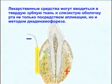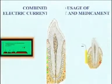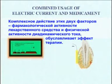Medicines can be implemented into hard teeth tissue and mouth mucosa not only by application but also by diadynamophoresis. Diadynamophoresis is a treatment method combining monopolar impulse current usage and medicines. The complex impact of these two factors, the medicine's pharmacological activity and the diadynamic current's physical activity, sets up the therapy's effect.